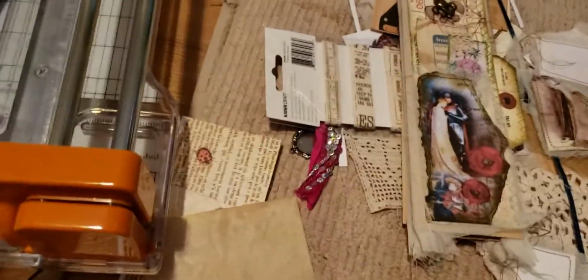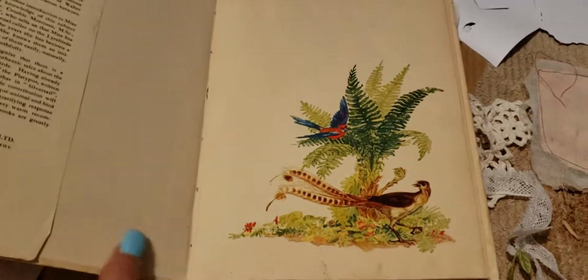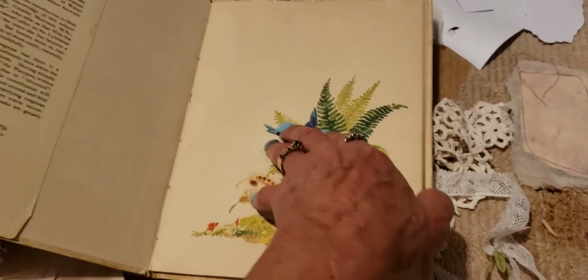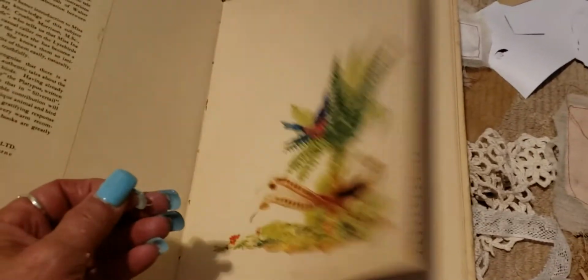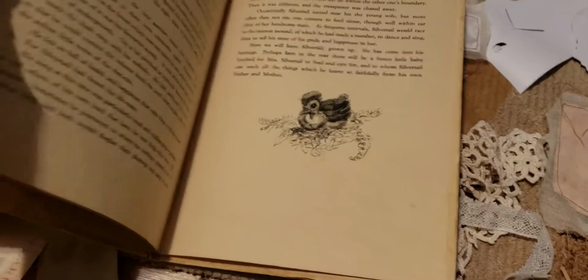Now, I collected this beautiful book. How's this for you? I'm in love with this book. Again, I don't know what I'm buying when I buy from eBay, because I mainly buy from eBay, like everything gets shopped online. Like every now and then I might go to a thrift store.